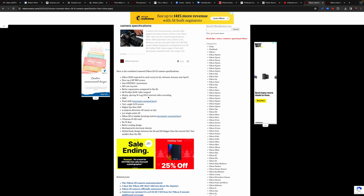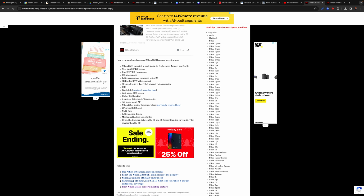So N-Log and Hybrid Log Gamma internal video recording. That's cool, which is what I would expect. Of course, in-body stabilization with pixel shift, as previously reported. Which, I mean, right now, any moderate to high-end mirrorless camera should have pixel shift. Panasonic's had that for a long time, and Nikon is now introducing that, or has introduced that. So therefore, I'm really glad to see that they're continuing that feature.